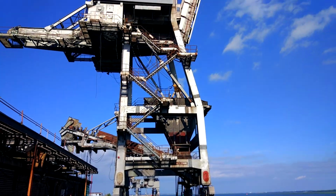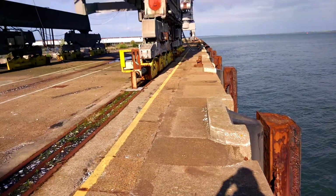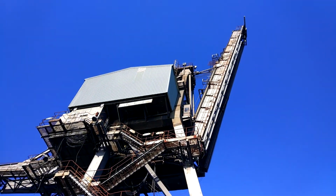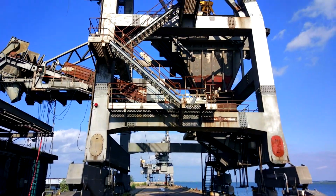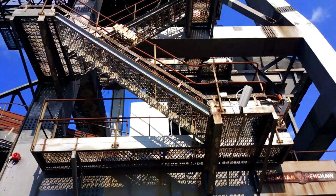And let's now go to the second one of the three cranes. This one is the tallest of the three cranes and is over double the height of the other two. This crane is big and spectacular. Let's go and climb it.